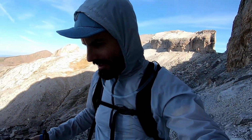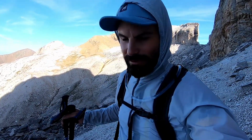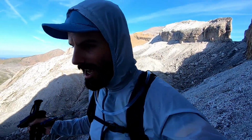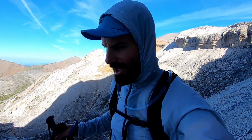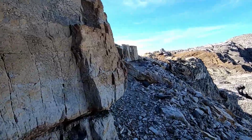I'm in España. It's really rough, this terrain here, rough and beautiful. As you can see, only rocks, only stones. Nice.